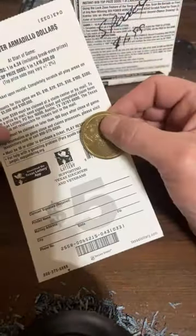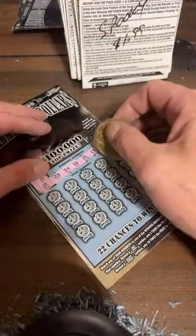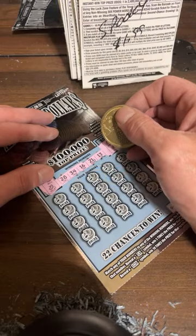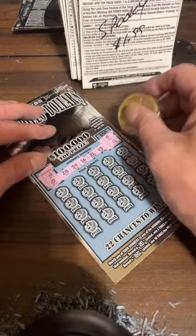Yes, it does say all the possible wins. We have 5, 10, 20, 25, 50, 100, 500, 1,000, 5,000, and 100,000. Please mention this if anyone needs gambling help, call 1-800-GAMBLER. Symbols hot. Let's go. No winners up there.